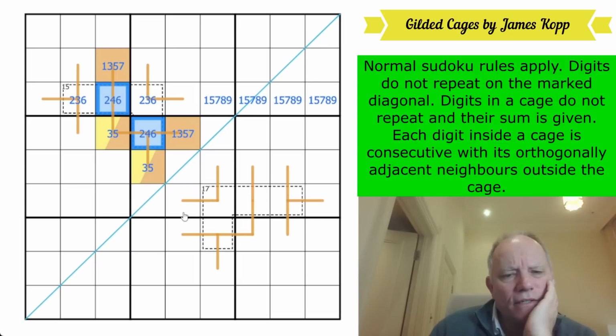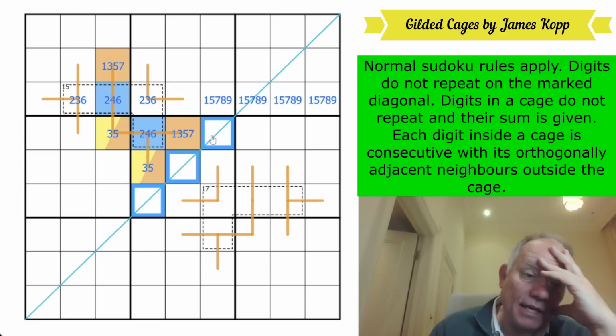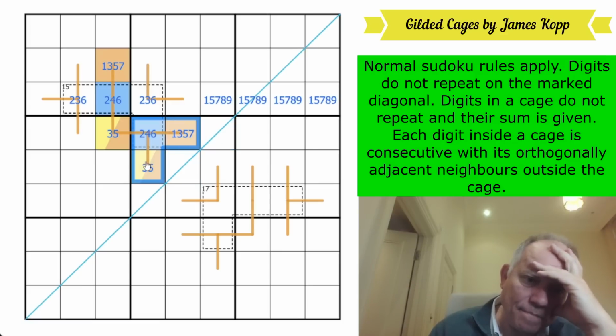Oh, am I meant to jump across here? Now, in this box, I don't think this diagonal's any use at the moment. In box 5, we've got a set here that is either 1, 2, 3, 4, 5, or 5, 6, 7.